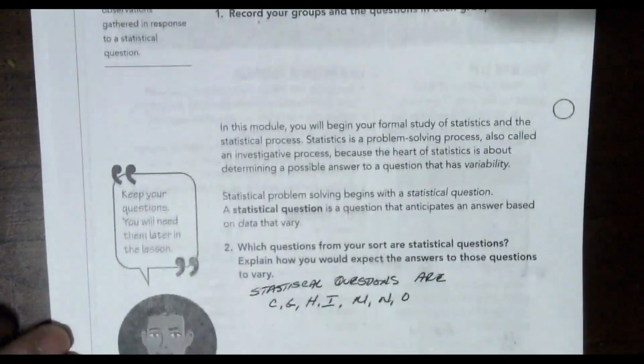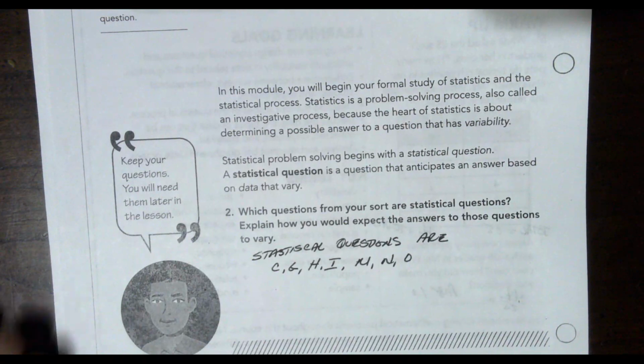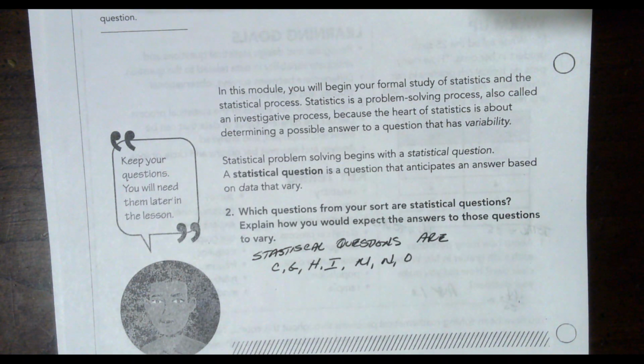Now we're going to go down the page, and it says, in this module, you will begin your formal study of statistics and the statistical process. Statistics is a problem-solving process, also called an investigative process, because the heart of statistics is about determining a possible answer to a question that has variability. Statistical problem solving begins with a statistical question. A statistical question is a question that anticipates an answer based on the data that vary.